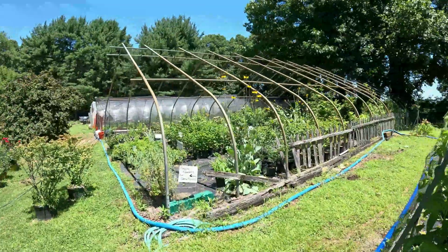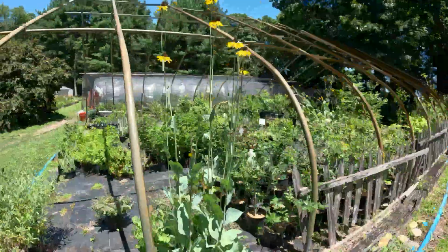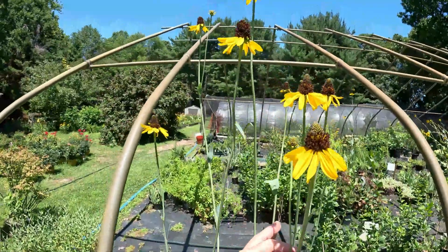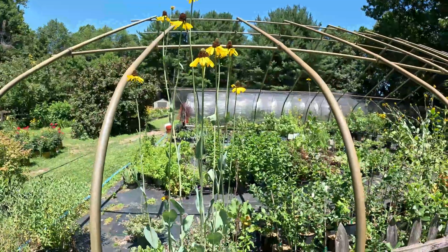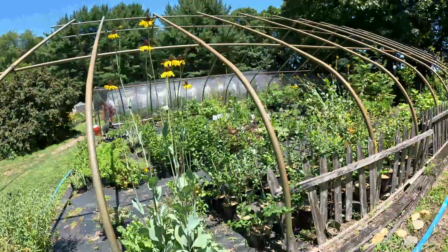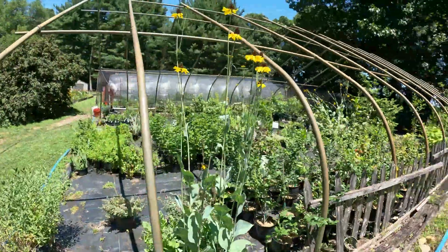The owner here at the nursery said that the goldfinches go crazy for this, so I had to buy one. And you can see it's just covered in pollinators. So I'm going to look forward to using that toward the back of one of my beds. Just create a little smorgasbord to bring some of the bees and butterflies and hopefully some goldfinches this year.